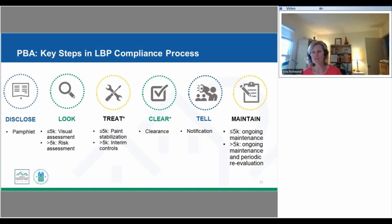So first we'll start with disclosure. So disclosure is disclosing, or letting somebody know. You're disclosing any known lead-based paint or lead-based paint hazards. This is where they would be giving the Protect Your Family from Lead in Your Home pamphlet at the lease time. If there's no knowledge of lead, that is also disclosed. And then we move into looking.